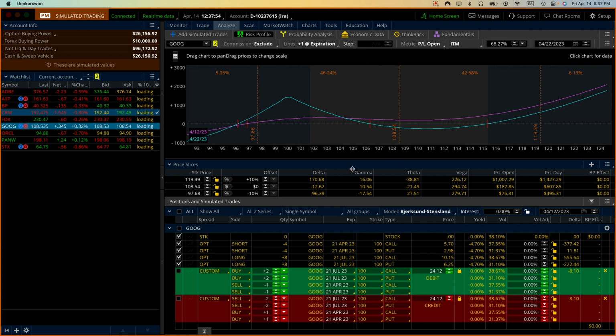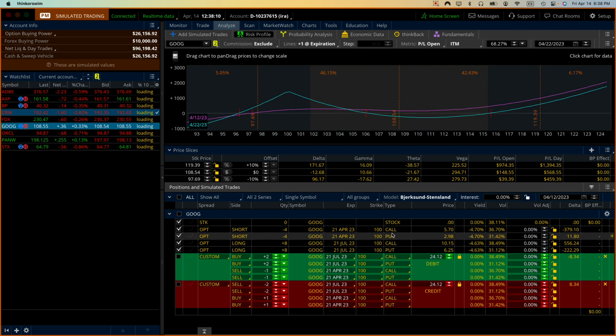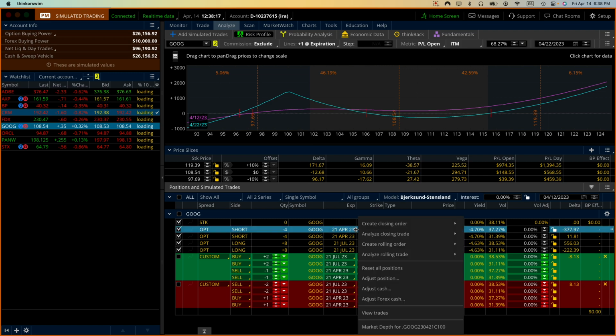If that were to happen, then I have to get in and close that and sell some of my long calls against that. Okay, so instead of that, I can choose to do a rollover of the call and leave the put alone, because the put is likely to expire. So let's do the rollover of the call here. Analyze rolling.